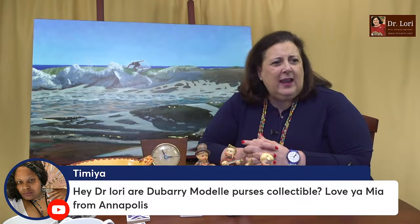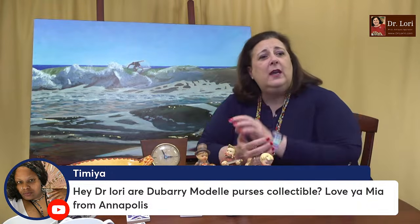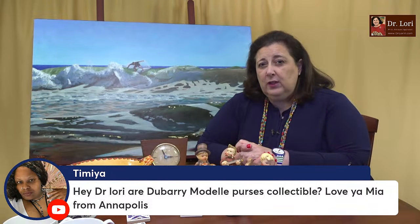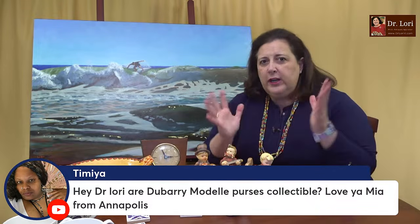Hey, Dr. Laura. Hey, are Dubarry Modelle purses collectible? Oh, Mia, you know what? They are collectible. And in general, you will see that purses in general have really taken a huge spike. If they have certain elements, what do you look for?